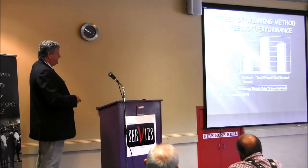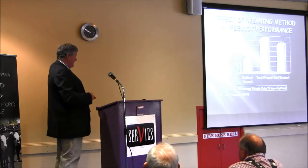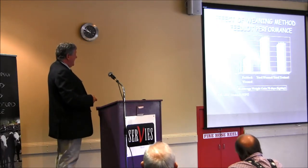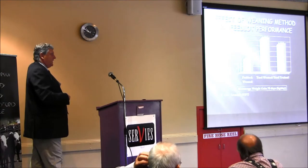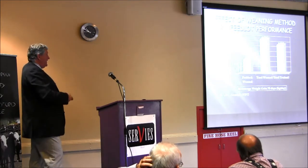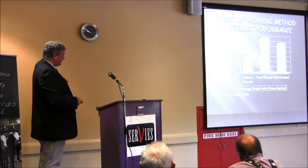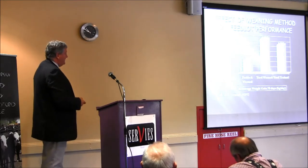paddock weaned, which are basically just let out in the paddock to feed themselves. This would have been, I presume, about 100 days after. I don't know exactly, but it would be a background phase and then into the feedlot. Paddock wean, average daily gain of 1.08.